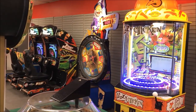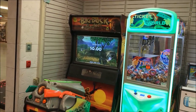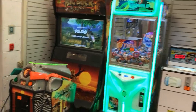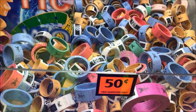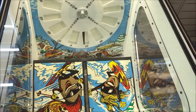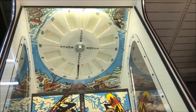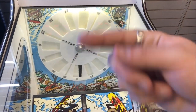They got that Pirates Wheel thing, Fast and Furious. Over here, they got a Big Buck Hunter. They got Ticket World Cream Game. This is the new one that they have also with the Moroville Mall Aces. They got this Smoke and Token game or whatever you call it, where you got to try to get in a bonus. It's kind of like Wonder Wheel, just horizontal instead of vertical spinning.